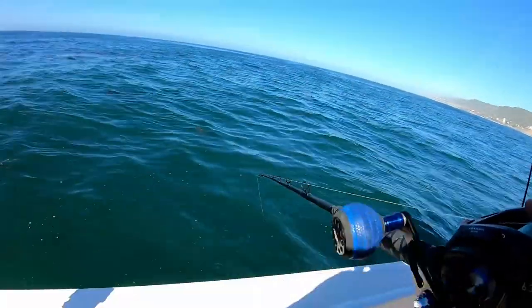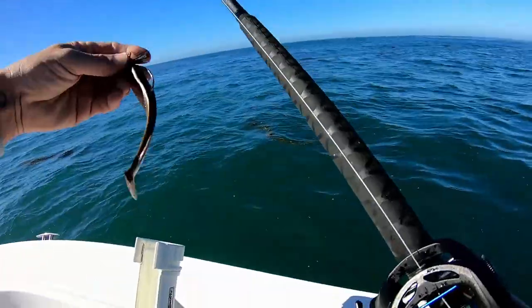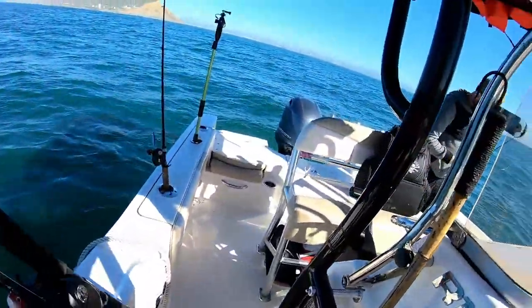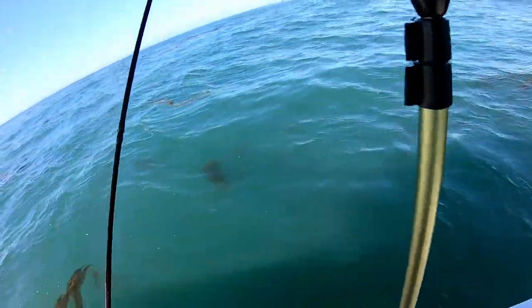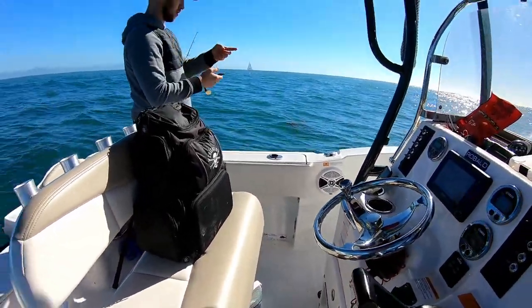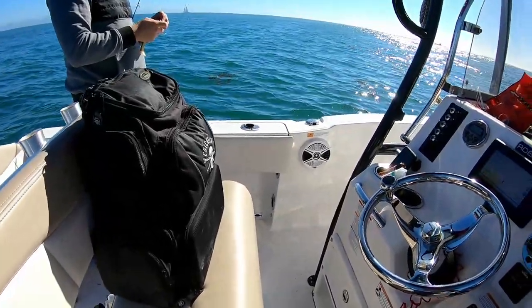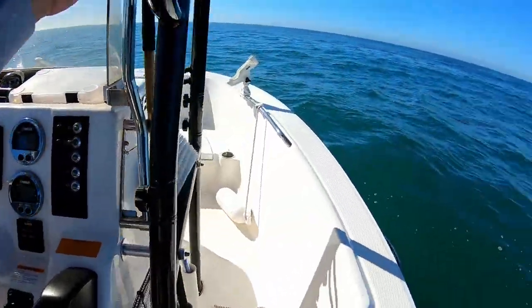Looks like you're getting a little irritated. It's all right, because the conditions out here aren't the greatest. It's kind of, well, ugly. Put something on there, we'll get snagged. Like weedless? I got weedless ones if you want a weedless jig head. That's okay. I don't want to lose your jig head.